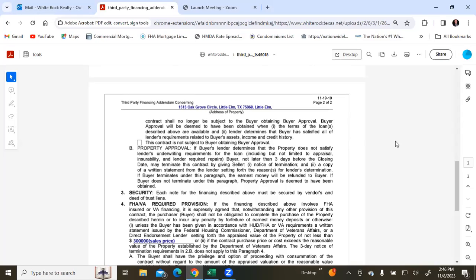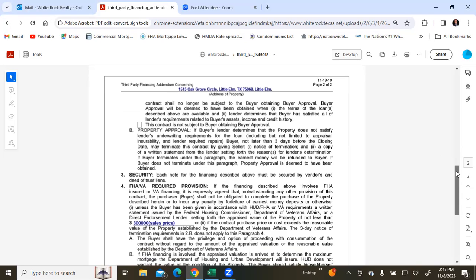And then it says, if that happens, the buyer, not later than 3 days before closing date, may terminate this contract by giving seller, number 1, a notice of termination, and number 2, a copy of a written statement from the lender saying why the property didn't meet approval. So it's important. If you have a VA borrower or an FHA loan, the language is still the same for a conventional loan too. But be mindful that you have only 3 days to get out if it doesn't meet approval.